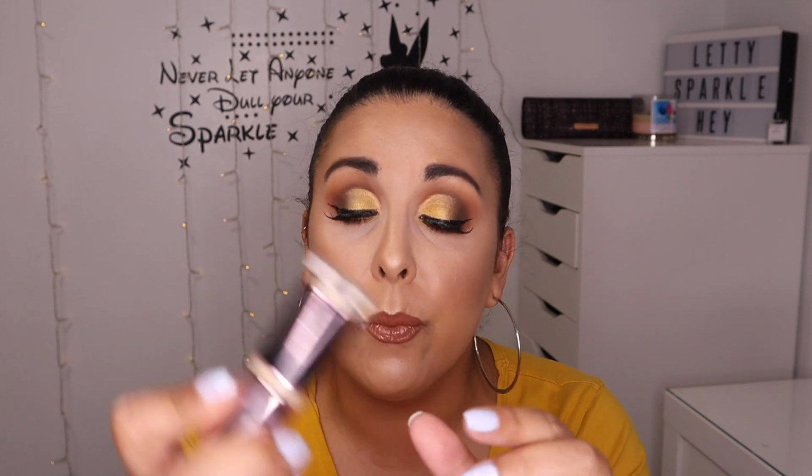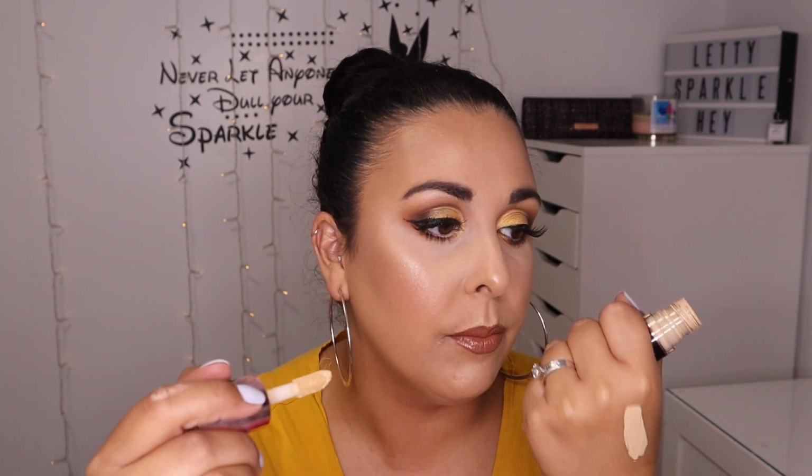The reason I was going to use this one today, but the reason is because I got the wrong shade. It's very light on me. Well, actually, probably wasn't gonna. It probably would have been fine. But I was meant to use this one, actually. I forgot, so I'm a bit annoyed. But this is a good concealer.